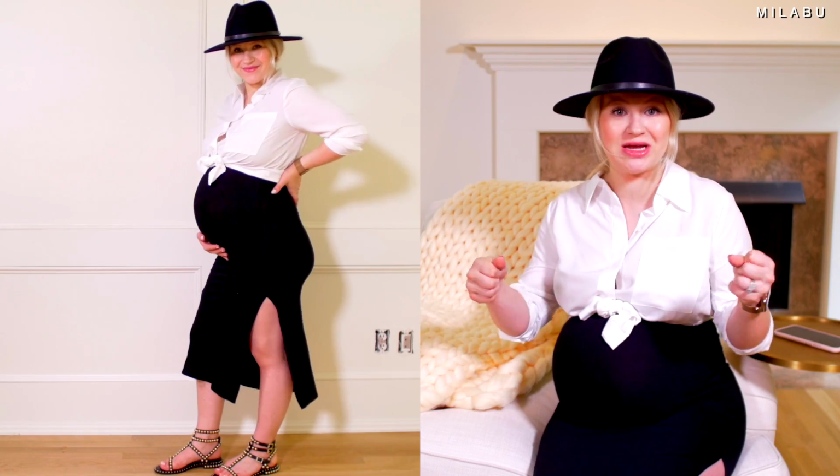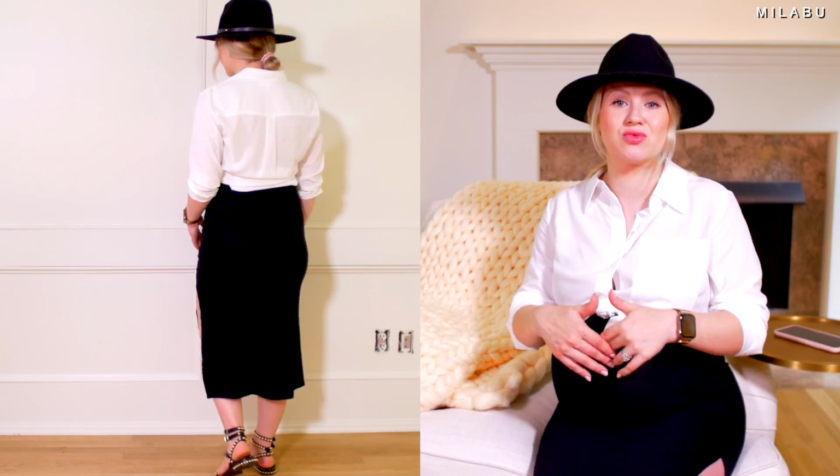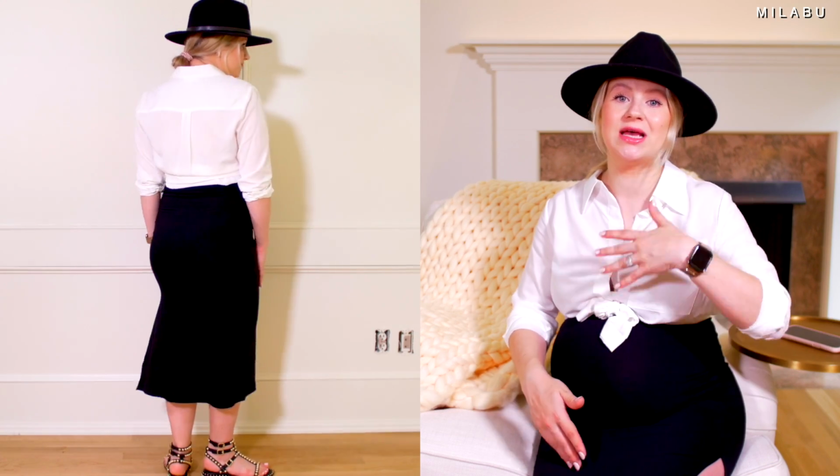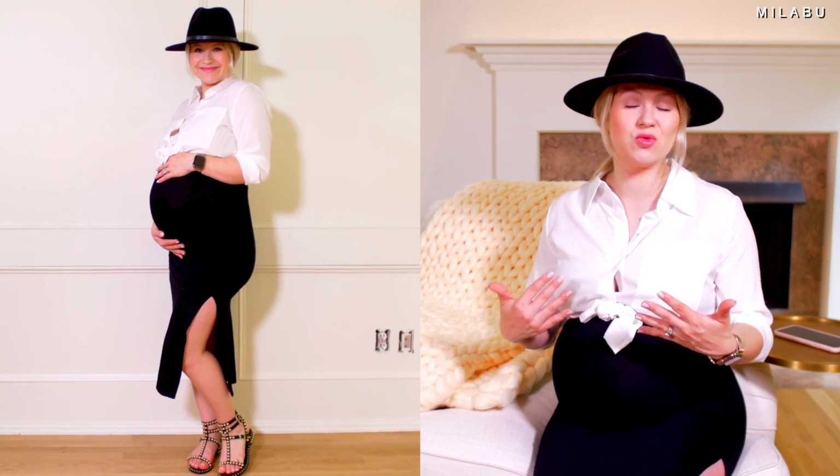It's very stretchy. This is just my regular pre-pregnancy size, and it stretches really nicely, and I can still wear this after I have the baby, and I can still feel very comfortable and confident when I wear it.